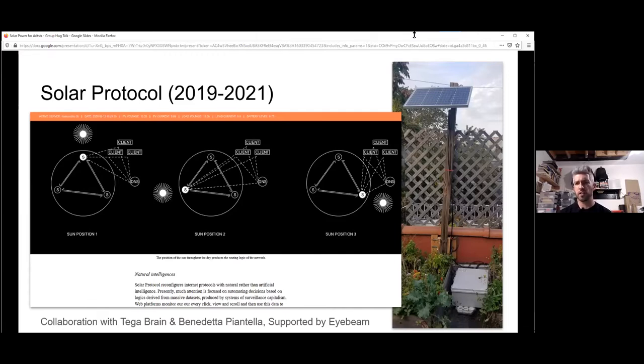And we're really trying to explore ways of connecting the abstractness of the internet to the energy that internet processes consume as it becomes an increasingly central part of our lives.